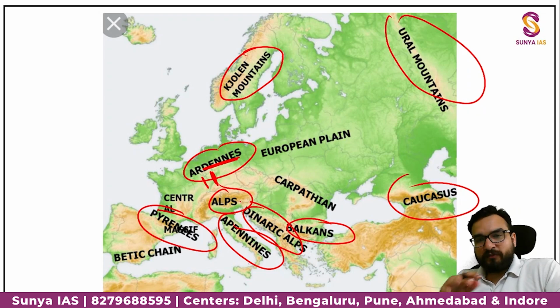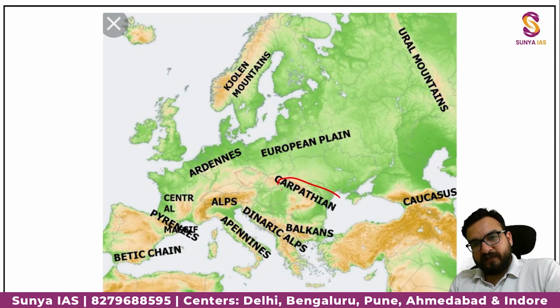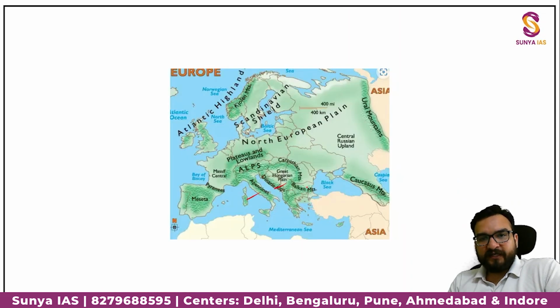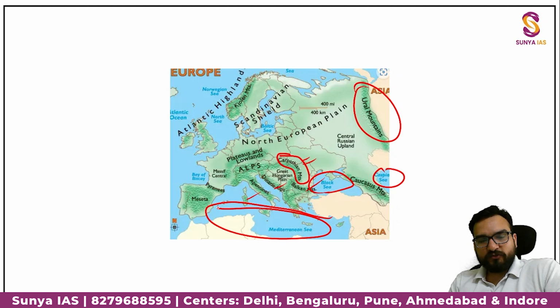So the Pyrenees that we have studied is fine. These are European plain areas. These are Carpathian. Once look where the Carpathian is falling. You are automatically understanding that the Carpathian mountain range is in this particular region, this is Moldova, this is Romania. So in this particular region Carpathian is coming. Whatever I have told you, that is the base. If you want to go one step ahead, take Carpathian also. Otherwise ignore, right? In this particular map also you will see Apennines, Dinarics, Balkans, Carpathian like this. Okay, include this Carpathian also. Ural, Caucasus. Caucasus is between the Black Sea and this Caspian Sea. You know about all these seas over here.